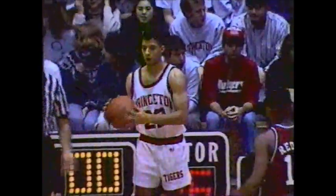Kept alive, and a traveling call as the buzzer went off. Little walk before the buzzer went off, but I guess it doesn't matter. Clock expired. Half of play with Princeton. And George Leftwich inbounding the ball.